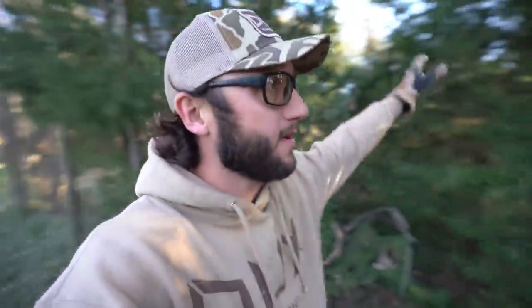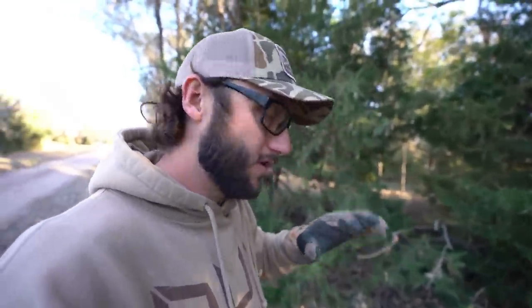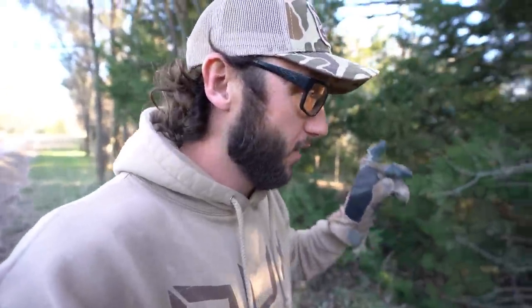Good. Another Bobby Guy film shenanigan out here. Me and Jackson, we're out here trying to cut some evergreen limbs for the morning's hunt. We're using two A-frames. We're kind of going to be in the middle of a field, kind of close to the edge, but kind of in the middle of it. And last year we did it on a snow goose hunt where we put the A-frames out in the middle of a field, smack dab in the middle, and we put evergreen limbs all the way around them and on top of them, and the geese did not mind it at all.